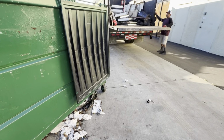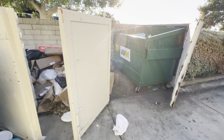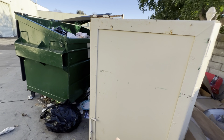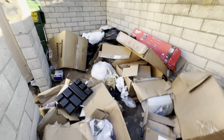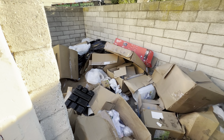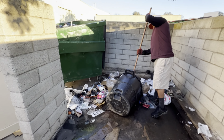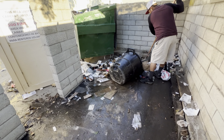Location number six never fails me, guys. This is the worst, and it will remain the worst, even though they added another dumpster here. There was only one dumpster here last time. All right, let's get this done and go home and watch the Super Bowl. Wet and dirty. Daniel is working hard. Whew. I don't understand why people cannot throw it in the dumpster.